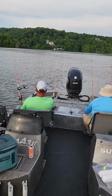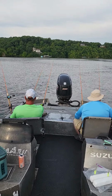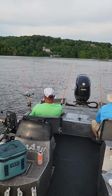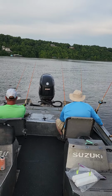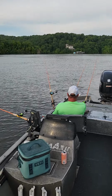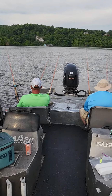The walleye have slowed down quite a bit. There's still a few being caught all over the lake, but not consistent like they was. Everything's getting hot. Little shad absolutely all over the lake. Everything's kind of slowing down up there for the most part, except for early of the morning. The hybrids, yesterday was the roughest day I've had since I started hybrid fishing this summer. We caught a few, but it was slow.